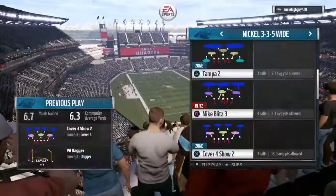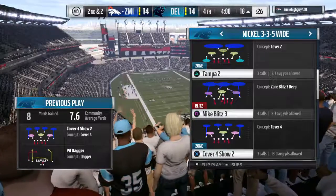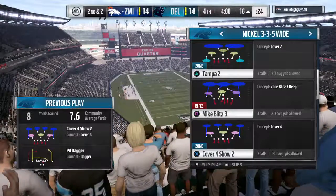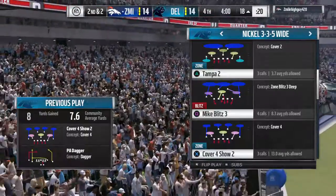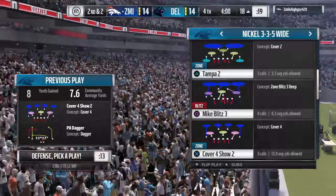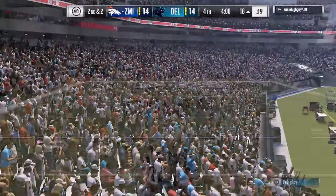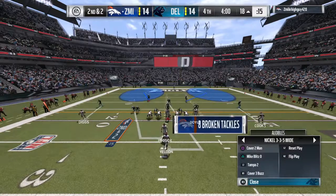And what a really nice gain right there on first down for them. Brings up a nice second down for them. Well, just play after play after play on this long drive for the offense.